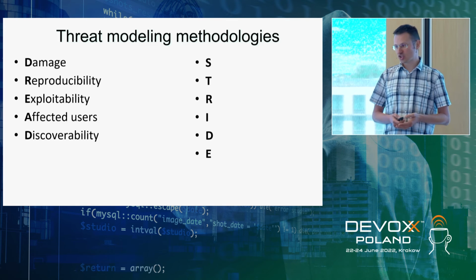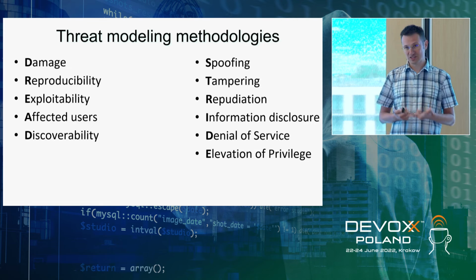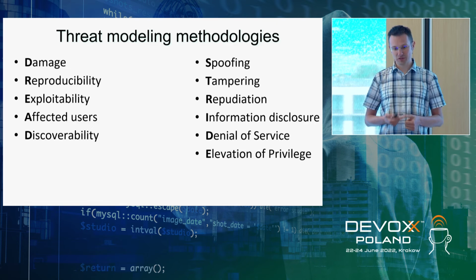Another method is STRIDE, which is Spoofing, so pretending to be someone else. Tampering, so changing data. Repudiation, so denying that some action took place. Information disclosure. Denial of service, so making the system unavailable. And the last one is Elevation of privileges.